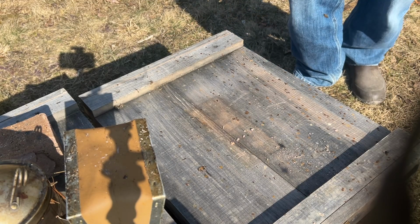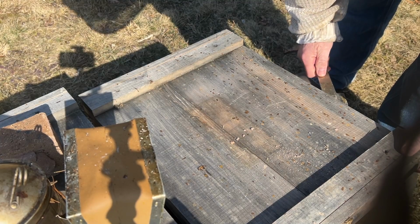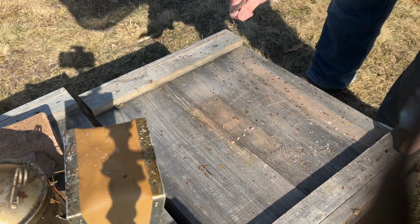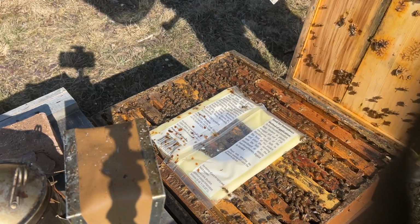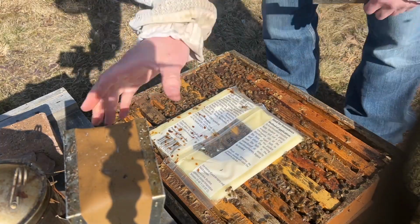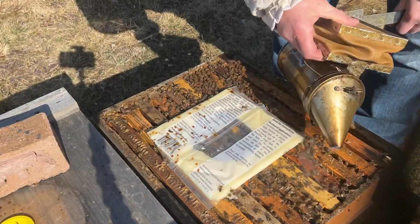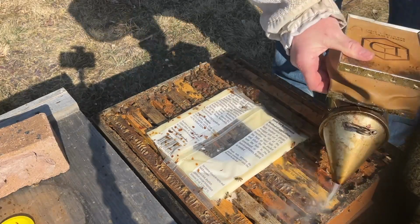I mean, it's straight up warm out here. I'm in a t-shirt, but it's windy. But I'm really just curious to see what's going on. I've never been in a hive in February. Try to play the wind here with my smoker.